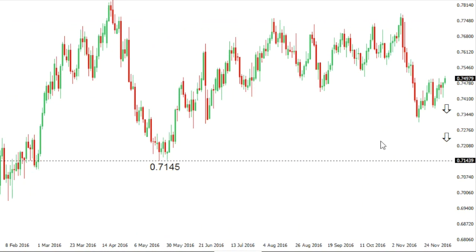Aussie dollar. Aussie has been bouncing, but overall the market here has shifted to the downside following a breakdown recently below 74.20, and a lower top is now sought out ahead of the next major downside extension towards next key support at 71.45.